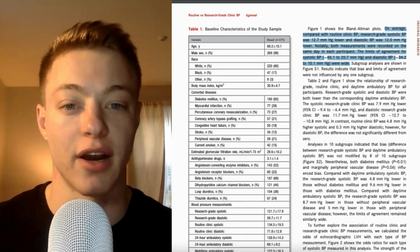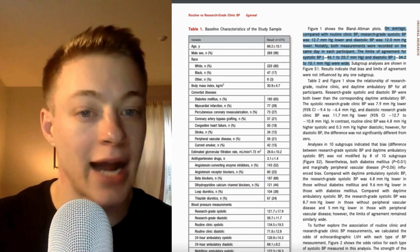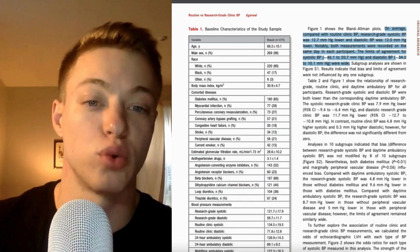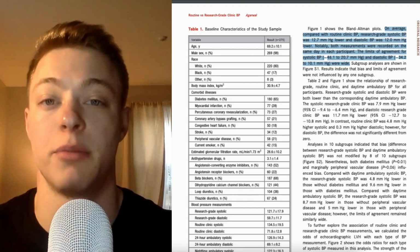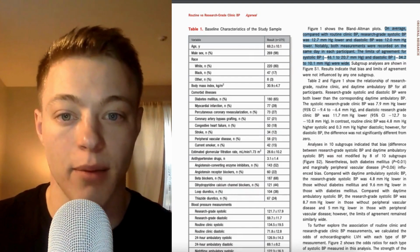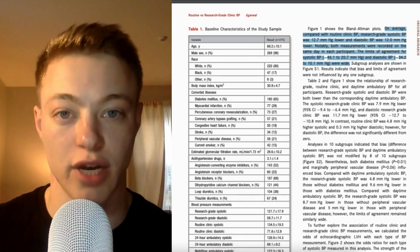So notably there, if we look at the limits of agreement for the systolic blood pressure, it means that 95% of the differences we predict will be between 46.1 millimeters mercury lower and 20.7 millimeters mercury higher. So there's a wide range of differences when we're looking at the comparison between the routine and the research grade clinic blood pressure measurement.